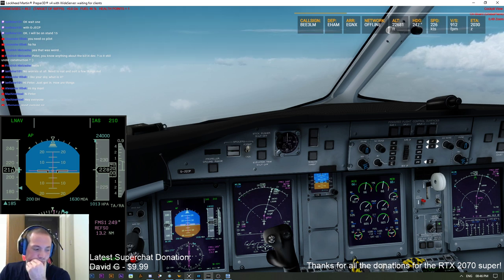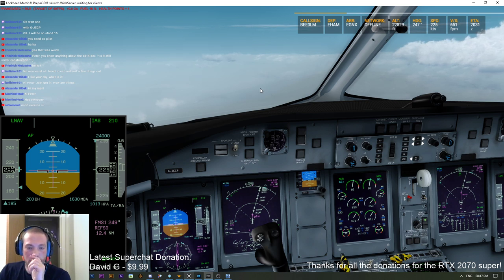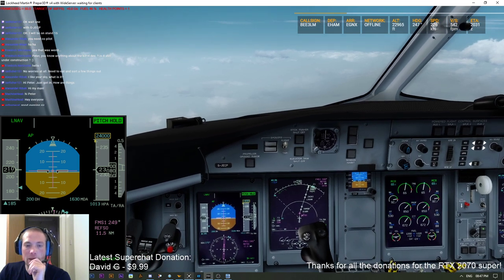Otherwise you end up with, as you know, a horrible climb rate, 300 feet a minute or something, because it can't keep the speed and do the climb at the same time. And once you get higher, another 2,000 feet and another 1,000 feet. We've still got IAS on at the moment. So if I go over to pitch hold, if you hit IAS again, you go to pitch hold. There you go.